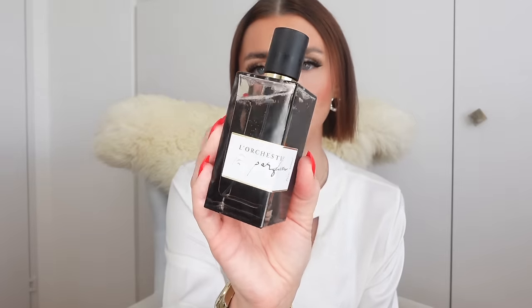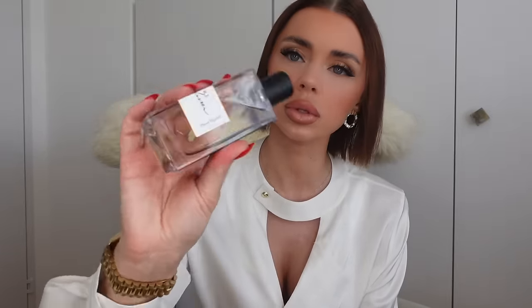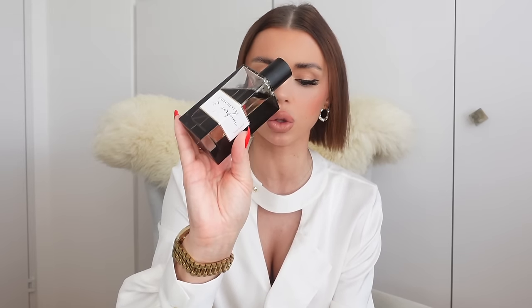Guys, this is L'Orchestre Parfum. The bottle is so beautiful. And it's called Piano Santal. Here the notes are milk, skin, sandalwood, cashmere, white musk, cumin, ambroxan, cedar and bergamot.